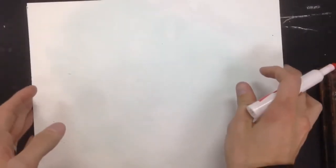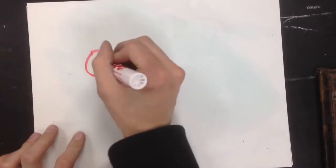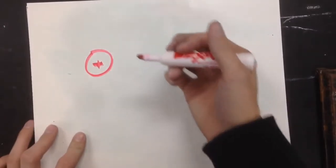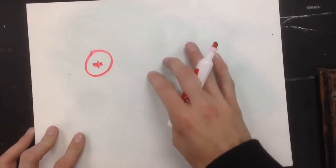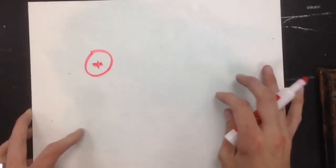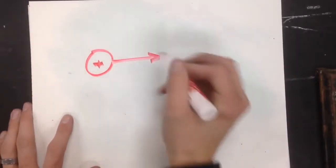And so, we have a couple right-hand rules. The first that I'm going to discuss deals with magnetic force on a traveling charge. Now, it's crucial that I say traveling charge because a charge that is stationary in a magnetic field will feel no force. So let's give this thing a velocity that is directed to the right. That is our velocity v.